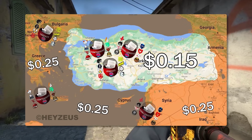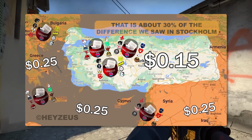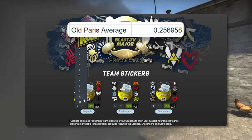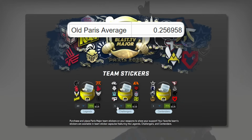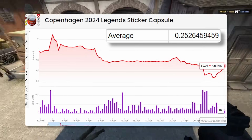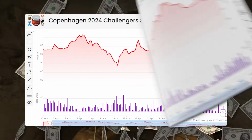They're paying almost 1/10 off of what everyone else is going to be paying, which is absolutely insane. There's a couple currencies that also come close in this area. It's very interesting. During the Paris major, we saw an average capsule price of 25.69 cents USD. Here for Copenhagen, we're looking at 25.26 cents USD. Still over 25 cents the baseline, but it's significantly cheaper for a lot of things on average.